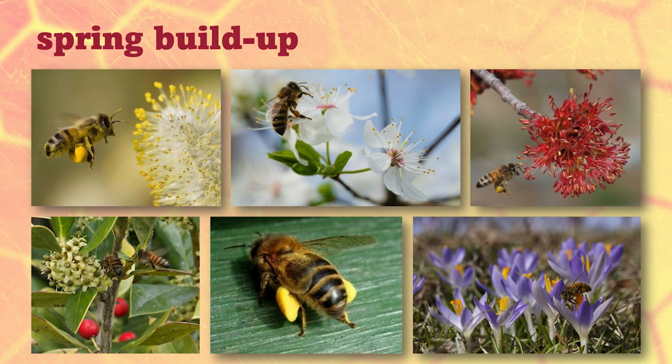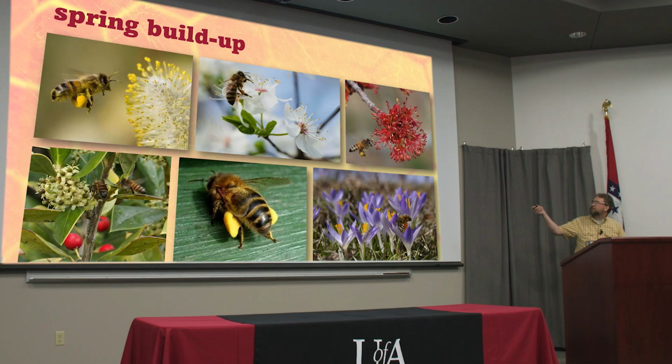The spring build-up period, though, when the flowers start blooming, this is when it really takes off. You know what that flower is? Anybody? Maple. Well, you know what you're talking about. You've been keeping bees. That's a very important plant in Arkansas. That is one of the primary pollen sources for bees early in the spring.